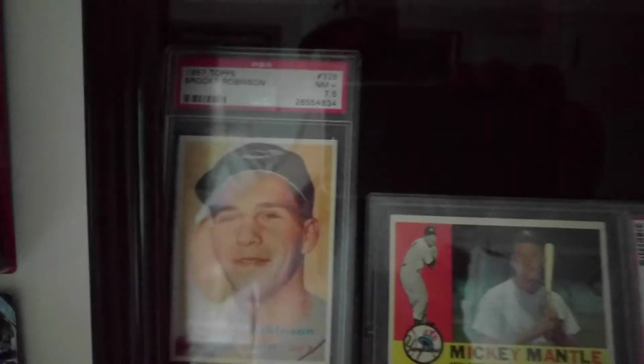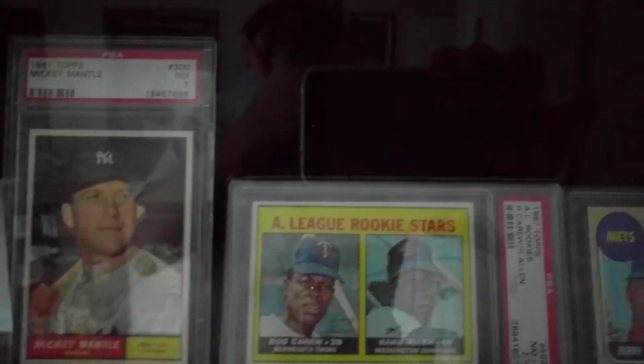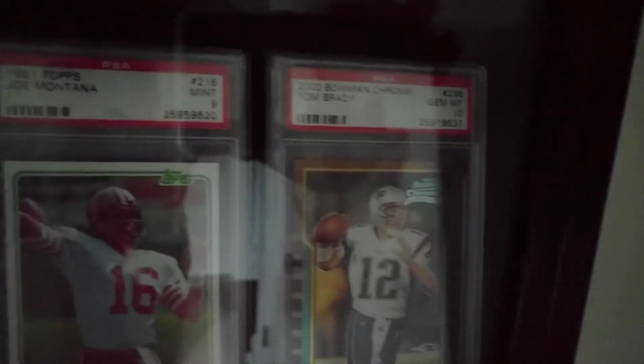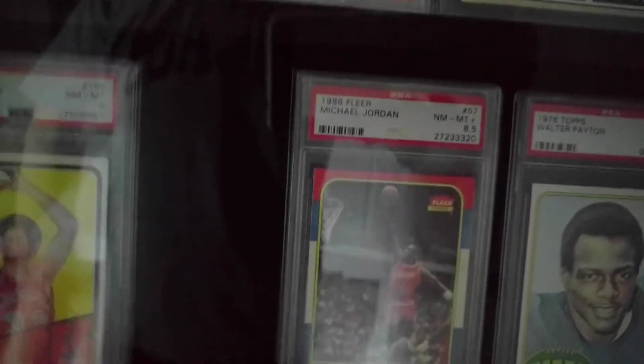But these are probably easily some of the best cards in my collection. Now I do have some Mickey Mantle cards that from a dollar standpoint are worth more than some of these, but again, I don't want this whole cabinet to be Mickey Mantle. And I mixed in some football and basketball at the bottom. Probably my best football cards here. And then my best basketball cards.